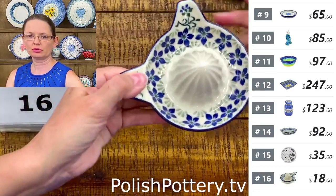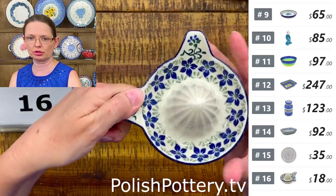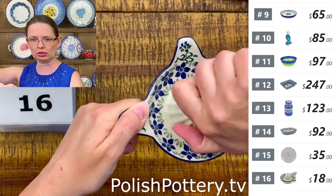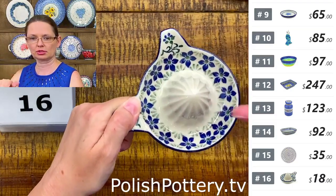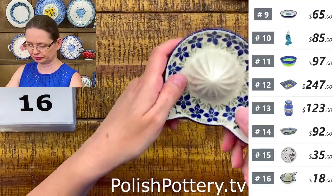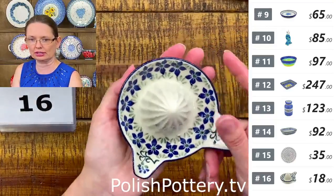So whenever you're going to hold it, there is one place where you're going to keep it with your thumb, and here is a little spout. So whenever you have your lemon or lime juice, after you squeezed it, you can add it to whatever place you want to add it.